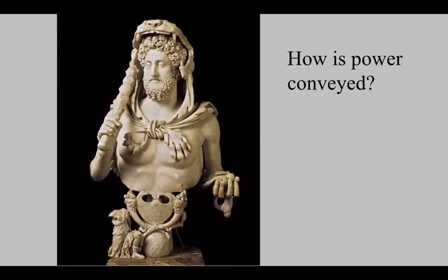And so you see that there's a lot of highly detailed chisel and drill in the hair, very conscientious of detail, right? And that's a very Roman thing. However, also idealized, he's got muscle definition.